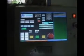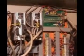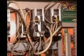It is provided with a state-of-the-art computer-based CNC controller with a touchscreen panel for easy operation. It also has a full-fledged QWERTY keypad and mouse for ease of operation. The drive panel is equipped with high-precision AC servo drives, digital input and output cards, solid-state relays and MCBs for safety.